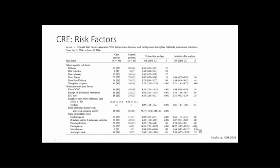So, we reserve carbapenems for when they're necessary. We don't like to use them up front unless there's an ESBL or something like that someone's colonized with, or someone's severely ill. So we don't use ertapenem here up front unless there's a reason to use ertapenem. Yes.